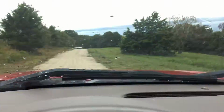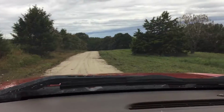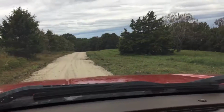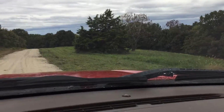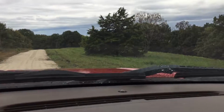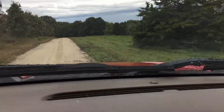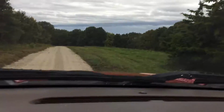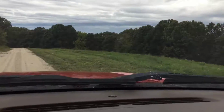And you'll find all different types of trees out here. Just from where we're parked, I can see oak, hickory, there's a large cedar, there's a pretty good sized walnut tree in that meadow area. All types of mature timber out here. Okay. So now we're looking at Tract 20.